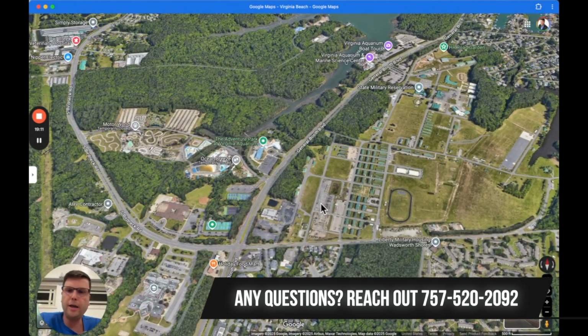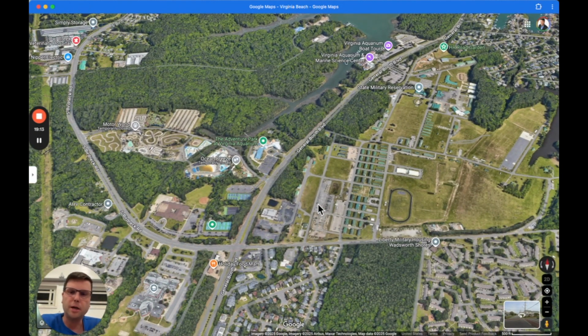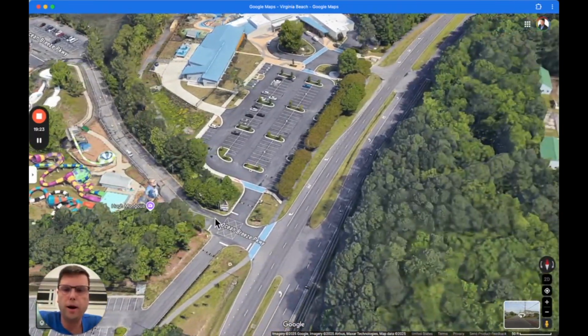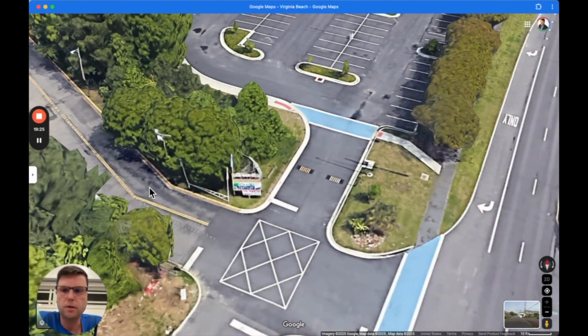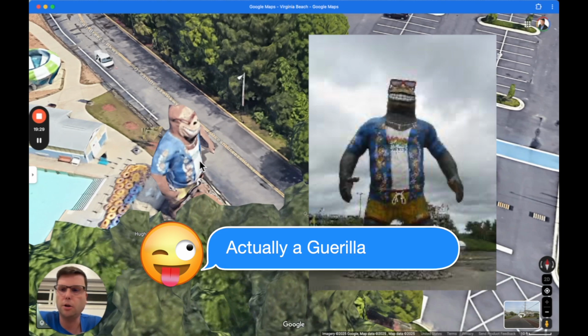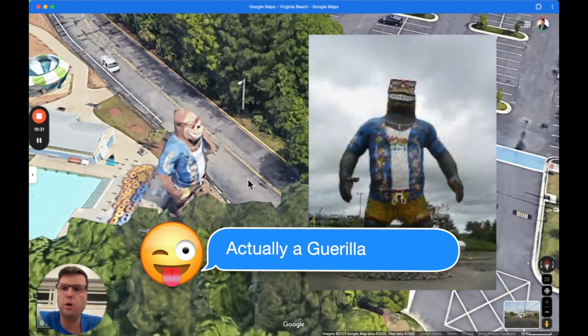Here we are at another spot. It says temporarily closed because it's in the middle of the wintertime while I'm filming this. But this whole area here is Ocean Breeze. Let's take a look here. You'll know where you're at when you're at Ocean Breeze. I'll see if it'll let me zoom in here, but well, there we go. You'll see this big monkey along General Booth. That's when you know you're at Ocean Breeze.